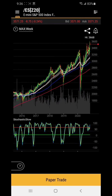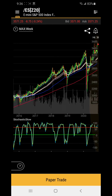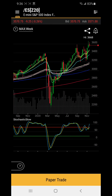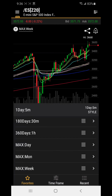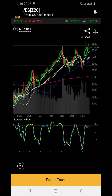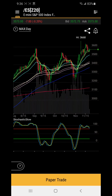What I did was I created much more time to see what the market's been doing over time and to see a lot more data in terms of the averages. So anyways, this is what the weekly chart looks like. Okay, the daily chart, let's look at that. Again, I did the maximum data available so we can see a lot more of what's going on here. So here's the daily chart.